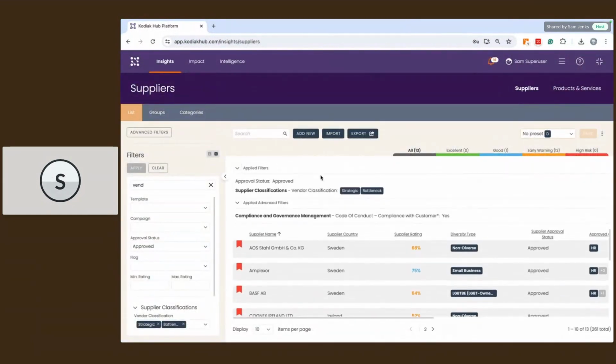And we see here these filtered lists give us a new grouping of the suppliers. So it's showing a smaller grouping of the total number of suppliers hosted in the platform. And of course, directly from here, we can jump into supplier scorecards. But we can also pre-save these lists for ourselves.